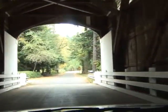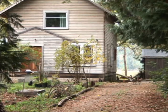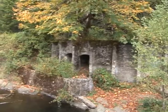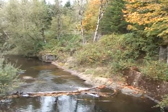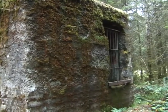Wendling was a lumber town in 1899. The post office was right in front of this old house. If you explore through the trees, you'll find the foundations where several houses once stood. This was once a very busy place with a railroad to haul off all the lumber. Today there's hardly a trace of the town left, except for the concrete vault where the general store once stood.